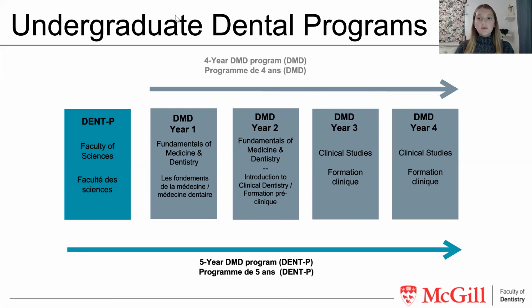The first year of the 4-year program is mostly with your medical colleagues completing a curriculum called Fundamentals of Medicine and Dentistry. In the following year, you finish off FMD and move into Foundations of Dentistry, as well as the preclinical simulation, which Christina will touch on later. And then finally, in third and fourth year, you're mostly in clinic, and you'll also have didactic courses to follow.